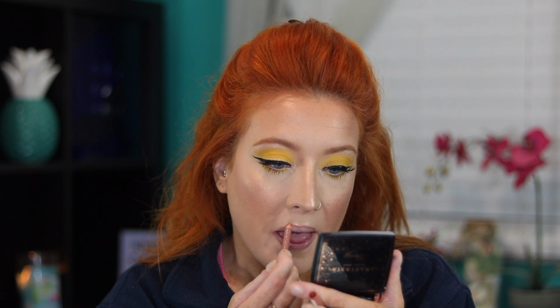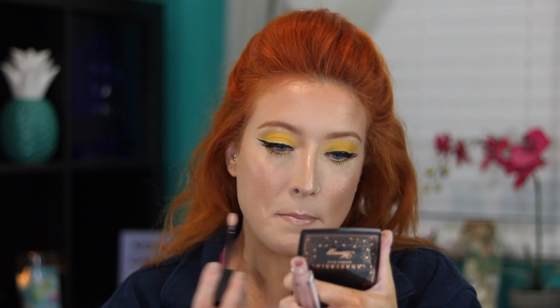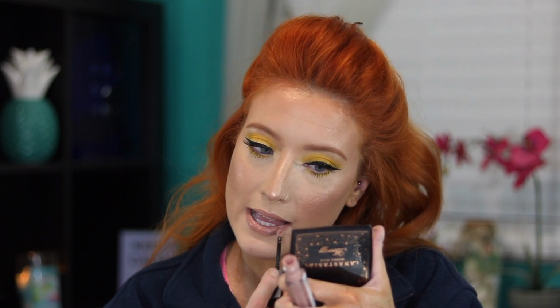Moving on to lips, I'm going to start lining them with the Milani Lip Pencil in Natural. And then over top that, I'm going to take a Milani lipstick in the shade Blushing Beige. And then because you know I'm a gloss kind of gal, I also top that with the Milani Vivid Hot Lacquer in the shade Tease. And that is it for this look.